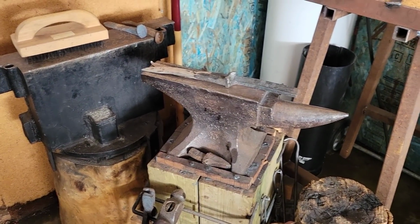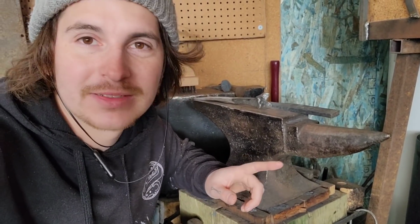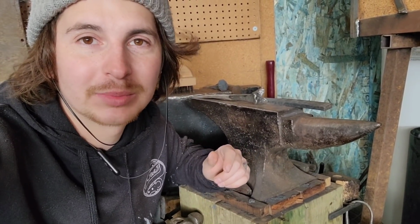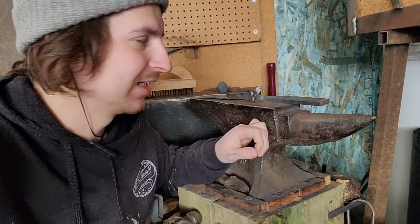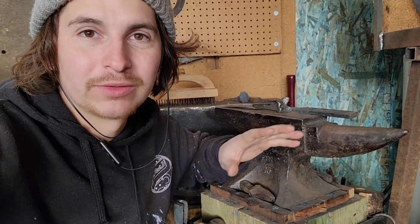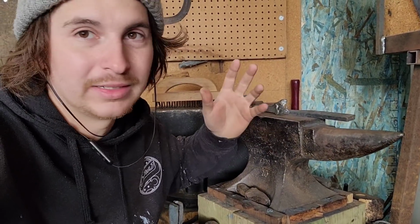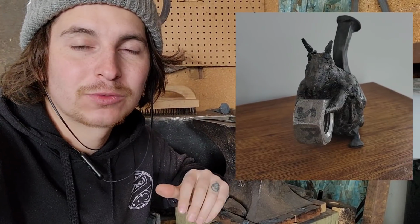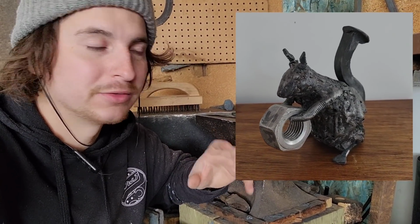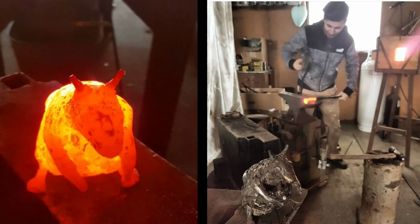I actually found this anvil at a garage sale for Chester and his son Alex. They're both blacksmiths. At the time, I really only made pictures. I didn't really explore any other disciplines. So when I saw it, I was like, oh, I know someone who would want this. And they use it all the time. When I first started exploring other types of making, where I needed a forge, like when I made this squirrel, I actually came here to this shop to use their forge and this anvil.